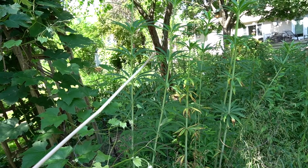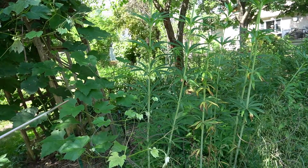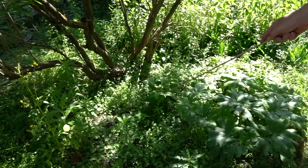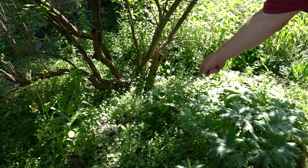They're about 15 years old now, but it took about 4 or 5 years for them to bloom. We do have a Virginia creeper up here and a grapevine. Yeah, you can see the mayapples. We've got some wild ginger under there. This is a Virginia snakeroot.